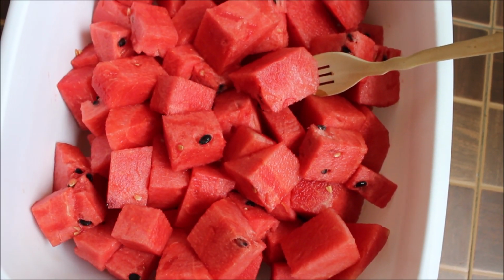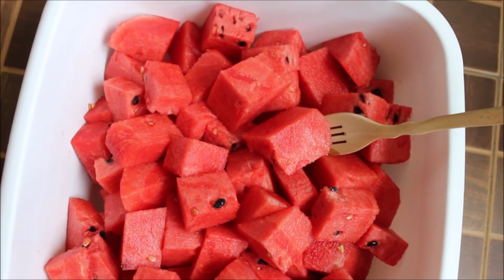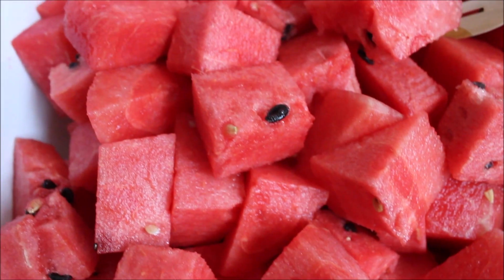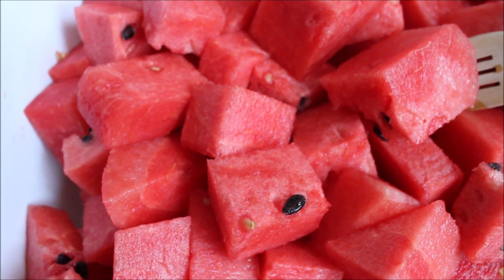We've been so lucky with the watermelons lately. They have been absolutely incredible. So we have been having them nonstop and we're making the most of it while we're here.